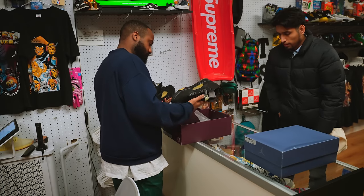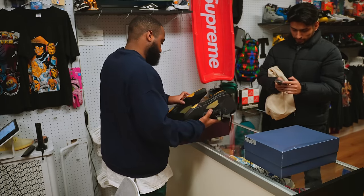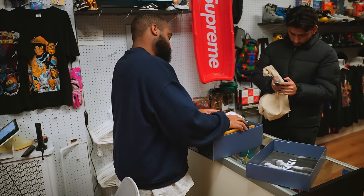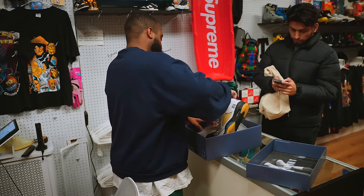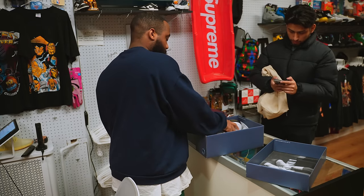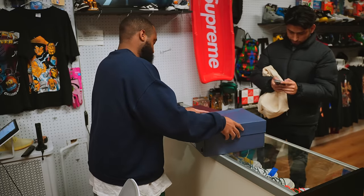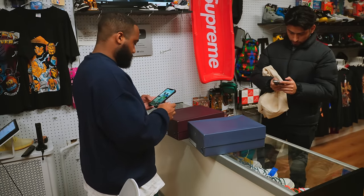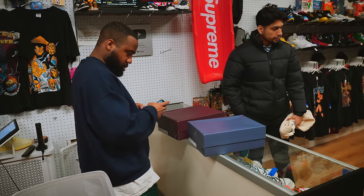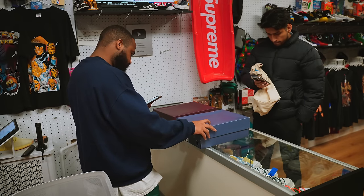What are you asking on these? That's a great question. Like 270? For which? Oh, no. Okay, 270 for black, and how much for this one? It's like 450 for them out. Is there anything else you were asking for? No, that was pretty much it. Okay.